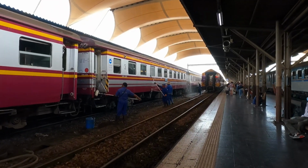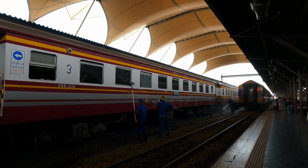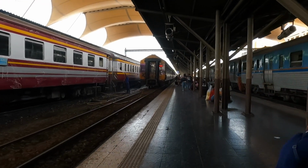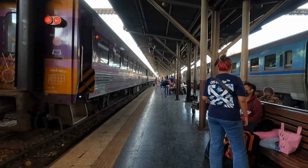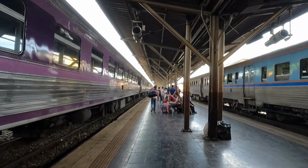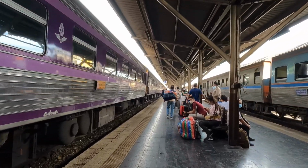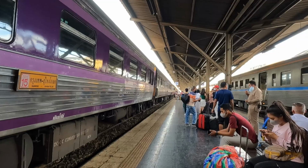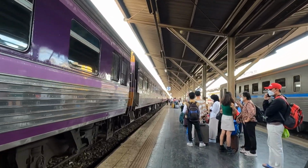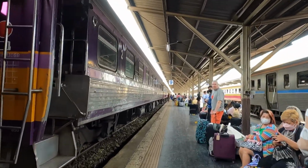I chose to buy a third-class ticket, which was approximately $3, and it was pretty hot in there. In this video, you're going to see that there was a fan and that the windows could open. However, it did get pretty stuffy after a few hours. The third-class ticket cost approximately $3, whereas a second-class ticket will be around $10 to $12.